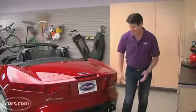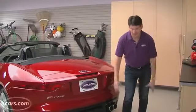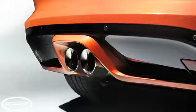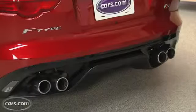The real telltale sign is the exhaust pipes. You can get two big bore exhausts in the center if it has a V6 engine. The V8 has the quads like this one.